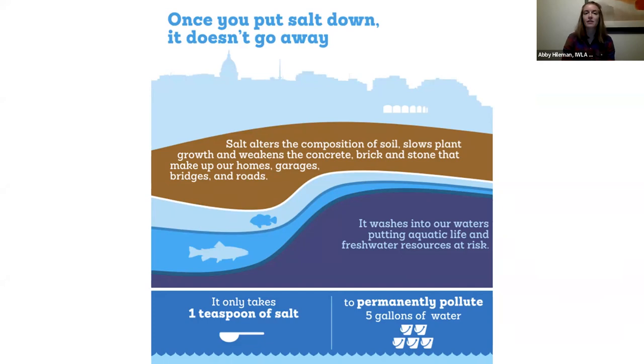And like I mentioned, salt can alter the composition of soil, slow down plant growth, and weaken the concrete, brick, and stone that make up our homes, garages, bridges, and roads. So that's more reason for local governments and also private contractors to use less road salt, because it can be very corrosive. And so again, they're going to have to replace the roadways a little bit less frequently if they're using a little bit less salt too.